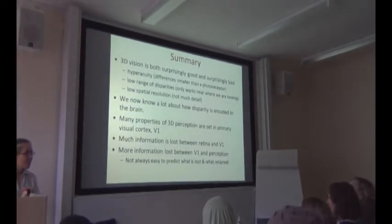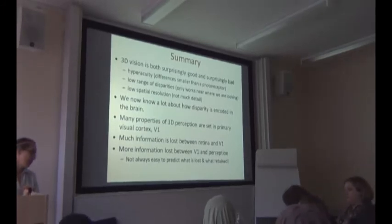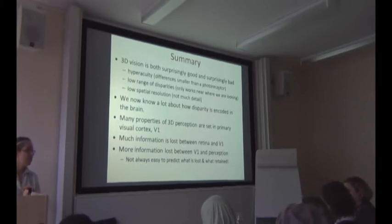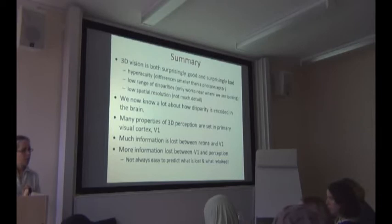I half remember a poster from VSS, which I might have got back to by now, but something about whether depth thresholds vary with vergence, and so whether stereo acuity depends on the vergence state of your eyes or not. Does that ring any bells? That rings faint bells. Oh, yeah, okay, I was wondering, because that's one of those cases where if it's based on absolute depth, that means at some point you're throwing away something from V1.